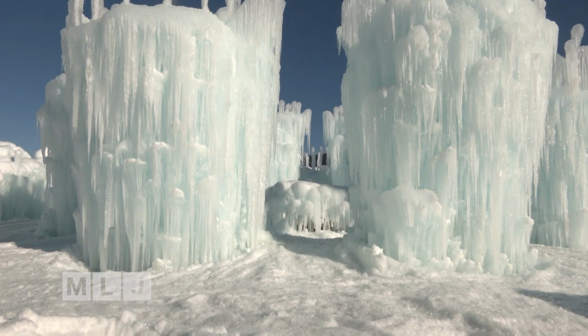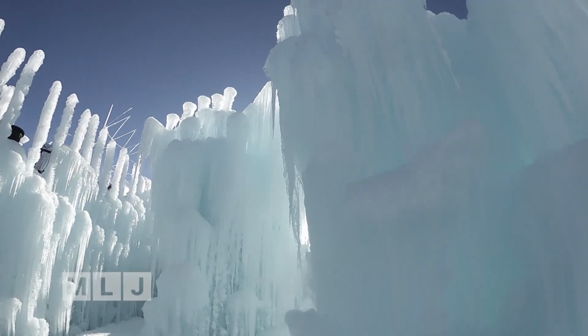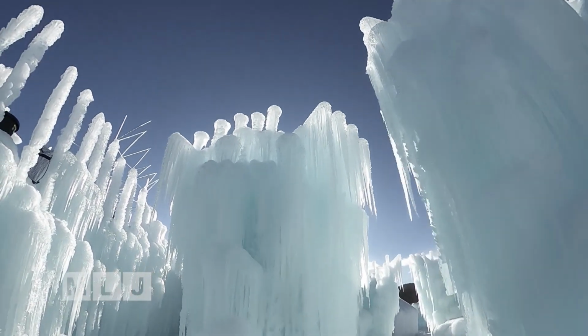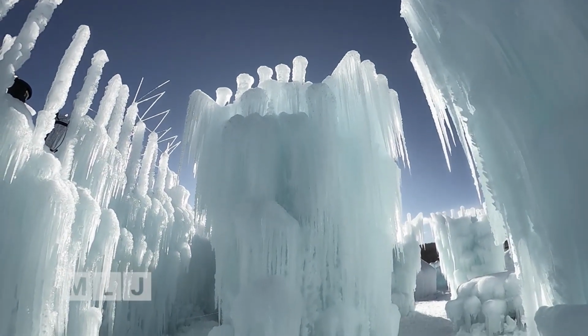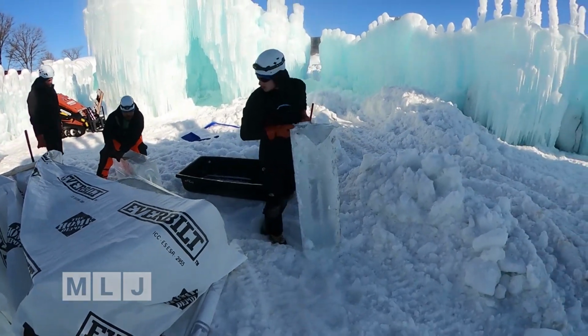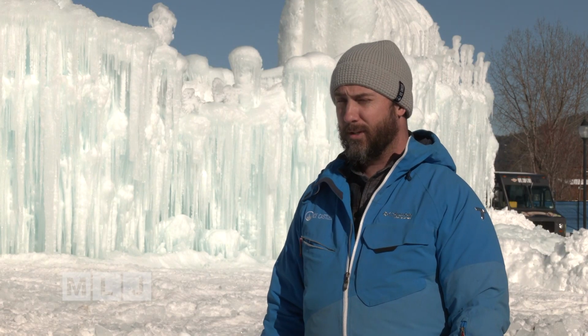The ice castle will stay open through early March as long as the weather stays cold, which it has for the past several weeks. This is really, really great weather. Yeah. We do require pretty cold temperatures. Historically, it doesn't, on average, get this cold. And so we've been very, very fortunate this season here to be able to really thrive in the building process.